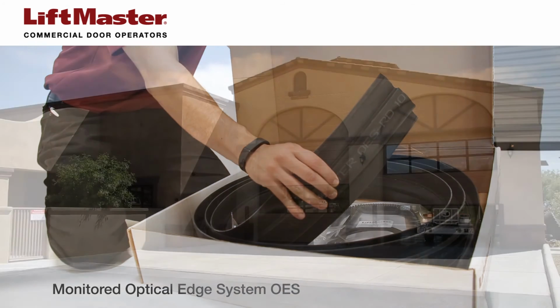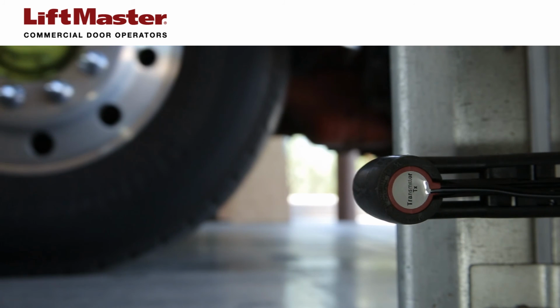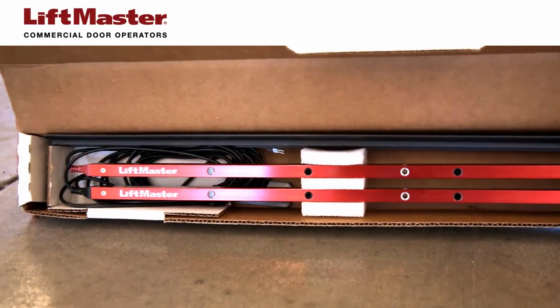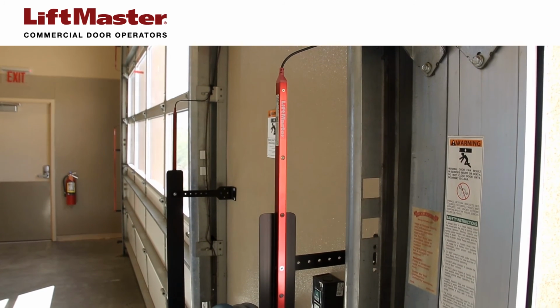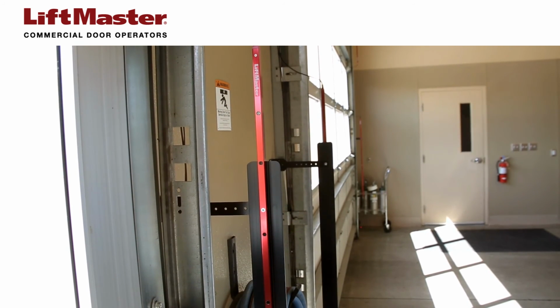In applications such as fire stations and auto dealerships, vehicles may pass the threshold of a door without triggering the monitored photoelectric sensors that are mounted 6 inches from the floor. Our light curtain model LC36A is suggested for use as a secondary protection device. This non-monitored device features 22 crossbeams that produce an invisible curtain of protection with 36 inches of effective height coverage.